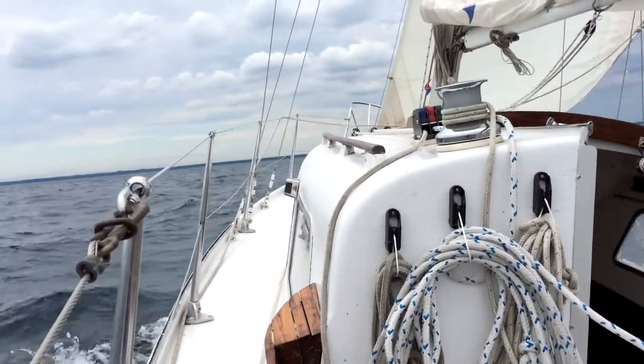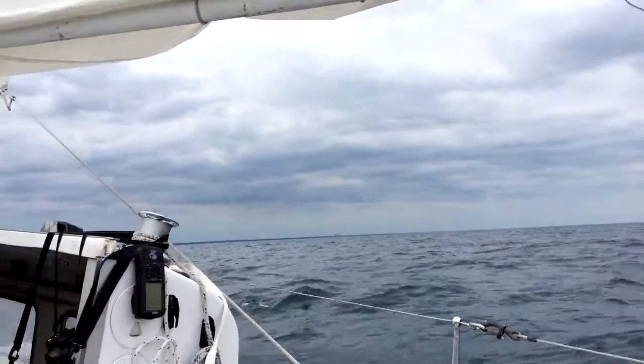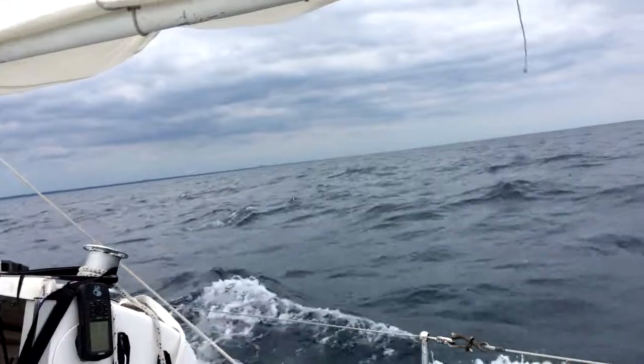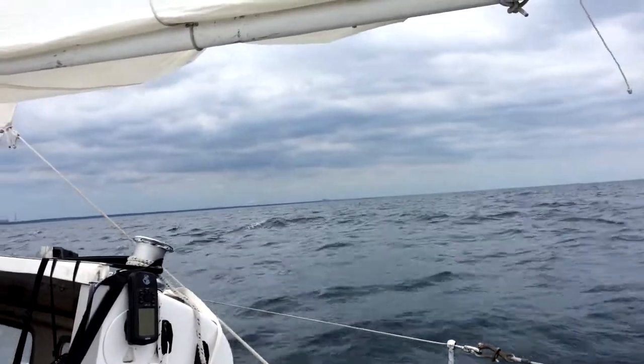1:25, I went ahead and tacked, heading back in, take a little look at that storm. Looks like it is turning a little south, so it could head out to the lake, pass north, or it looks like it could still come down here. So I think I'll head in and be closer to land and see what happens.